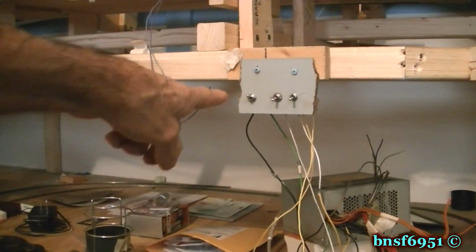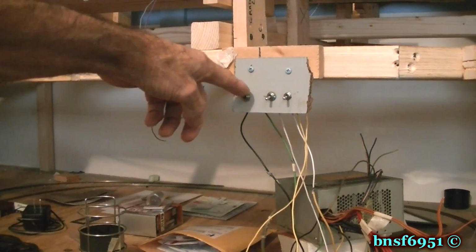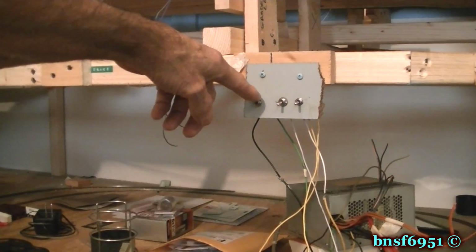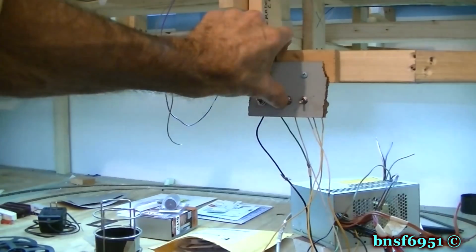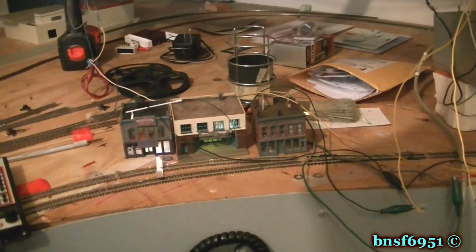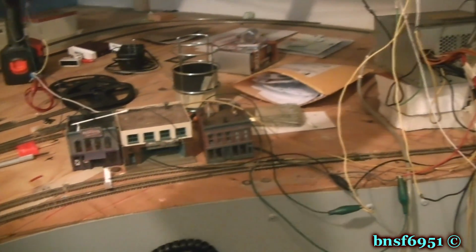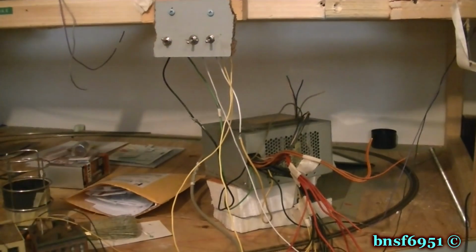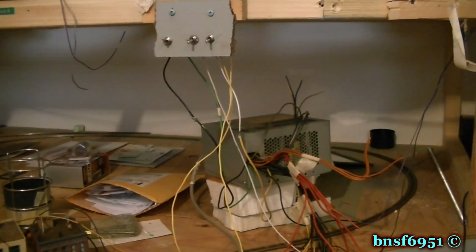I also installed these switches up here. The first one turns on the unit, just as if you were turning on your computer. The second one is for the lights, and the third one is for the building lights. Wherever I decide to put that will determine where these switches go. Anyhow, let's get on with the rest of the video.